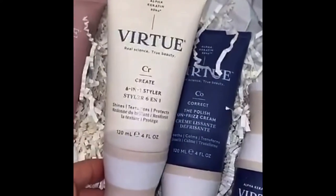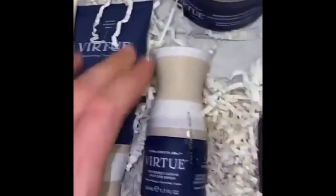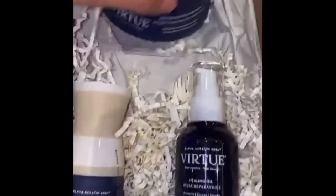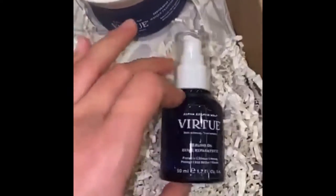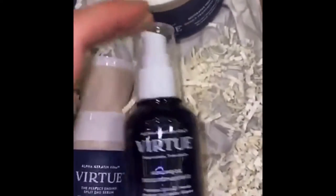So I can't wait to try all these products. I told Dom I really need to get some products for the house because I've been doing my hair at home. So he recommended this as well as some other brands I'm going to show you guys. But I cannot wait to try all of these.